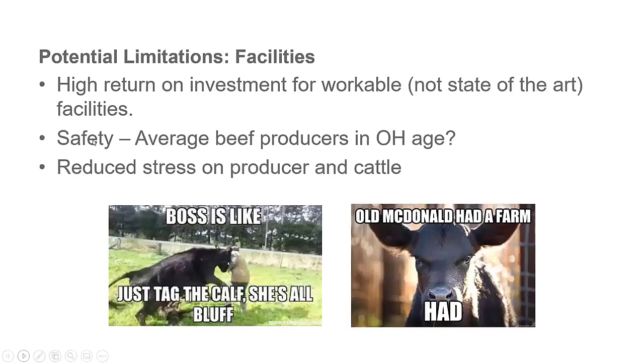Once again, there's a high return on investments for workable, not state-of-the-art, facilities. We need to consider safety, all right? We know that, and John Grimes and Dean both mentioned, as they get older, breeding for docile cattle has become more of a priority. We know here in Ohio that the average age of a beef producer, or farmers in general, is mid to high 50s. And working cattle should not be stressful.